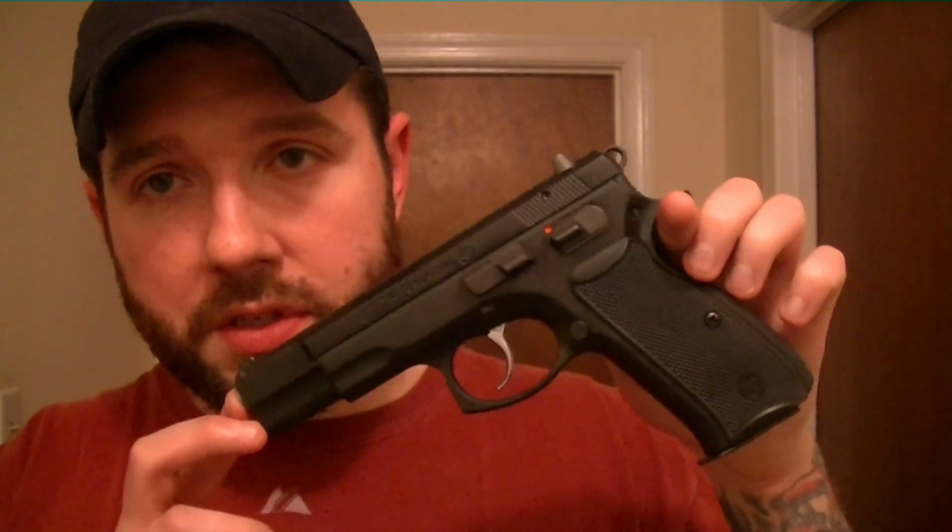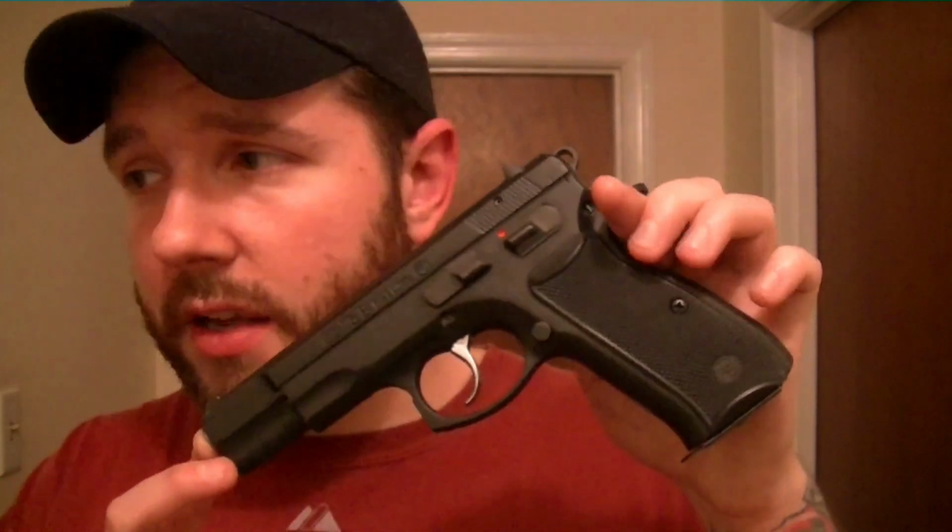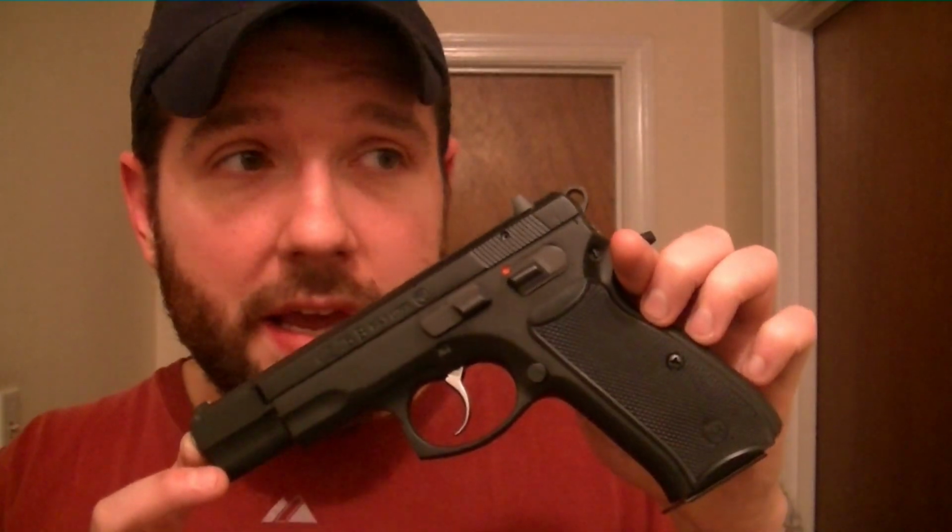What do I think the best uses for the CZ75B are? Well, I hate to be repetitive, using the same thing I said in my 1911 video, but pretty much anything and everything. As far as a military service pistol, there are so many police departments and so many army units and military units that use these pistols in Europe and other places. Their track record as a military pistol is about as good as any pistol or rifle that you could find anywhere in the world. They are amazing for that. They work very, very well for that.